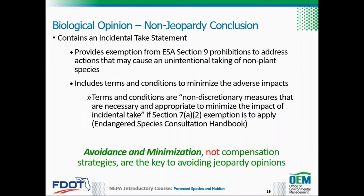When a BO results in a non-jeopardy conclusion, it will contain an incidental take statement. The incidental take statement documents the extent of anticipated take of listed species caused by the proposed action and provides exemption from Section 9 of the ESA, which specifically prohibits the taking of protected non-plant species. In this context, take means to harass, harm, pursue, hunt, shoot, wound, kill, trap, capture, collect, or attempt to engage in any such conduct.